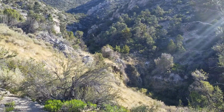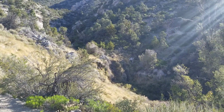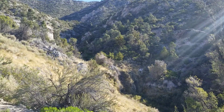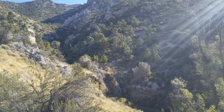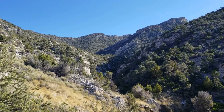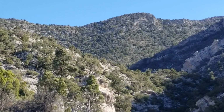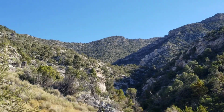Definitely not going to continue along La Madre Springs because it gets very, very rocky at this point, and be a lot of climbing, slow me down. Although if I got up over this little ridge area, there's a chance I could, I don't know. It looks like it's getting steep up near the top there.